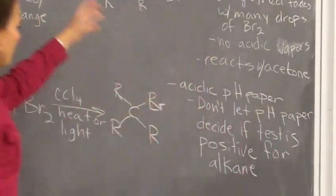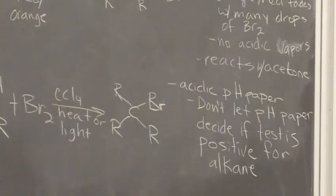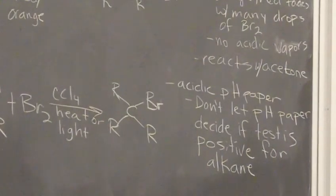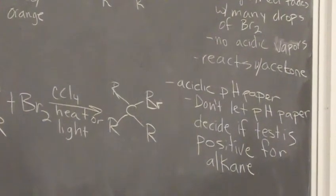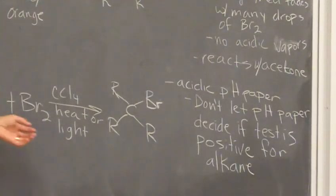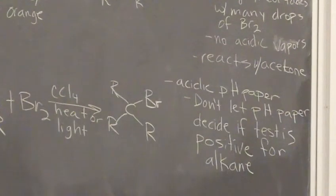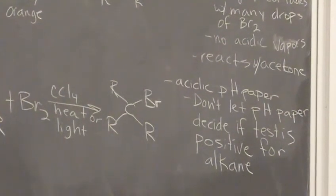You've got to look at both your higher boiling fraction and your lower boiling fraction, see what happens with the bromine test, see what happens with the pH paper, and then see what makes sense for what's going on, okay? Don't let just what's happening with the pH paper be the decision that, oh, it must be reacting with an alkane, not an alkene, okay? Because the other thing that you need to do is we'll do a second test, potassium permanganate test, okay? So you're going to do this test on both your high boiling fraction and your low boiling fraction as well.